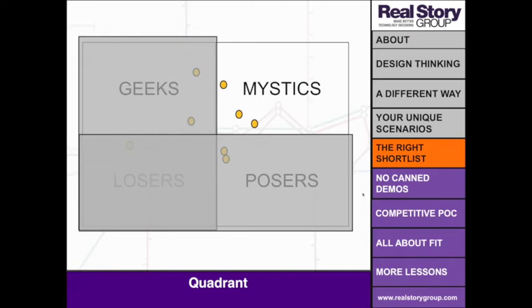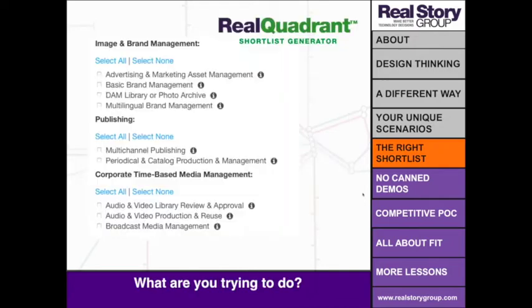But what I want you to do is get away from looking at a single snapshot view of a marketplace, but instead do your homework a little bit more and get into understanding which software vendors and which products were fundamentally built to achieve what you are trying to solve. So the way we advise our clients to do that is using some tools that we built, such as this one tool called the Real Quadrant Shortlist Generator. So here, what we ask you to do is answer a few questions, but the biggest question that we want you to ask is, what are you fundamentally trying to do?